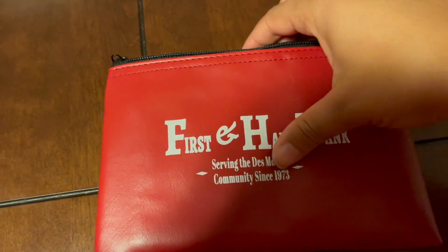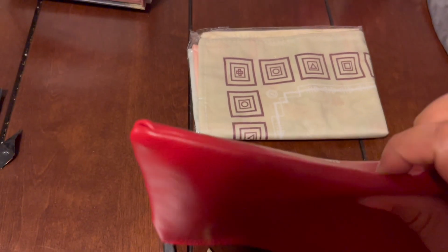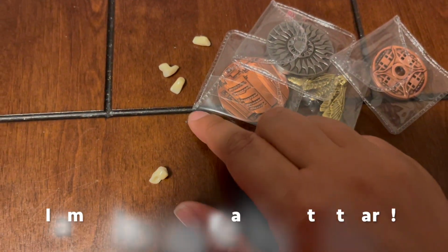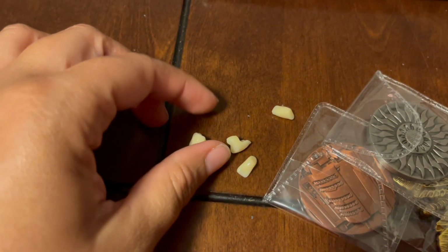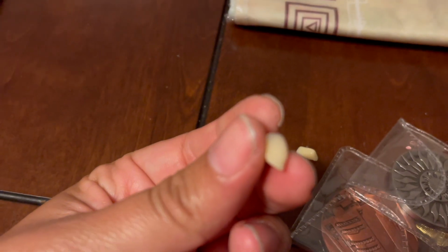And I apologize, I don't remember the names of these bags. I just got them. Okay, so this comes with the cloth, which I didn't even know I got. Like I said, I kind of bought these afterwards, and I was like, okay. This is the one that comes with teeth. Oh my goodness. These, hold on, I gotta set them down so you can see them. These are pretty awesome. Sorry, my fingers are kind of dirty.